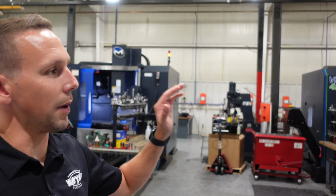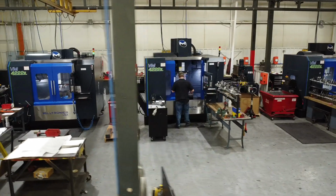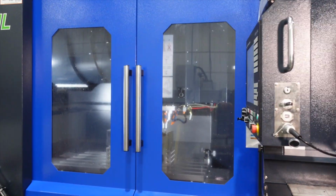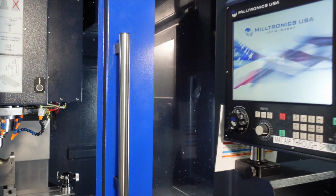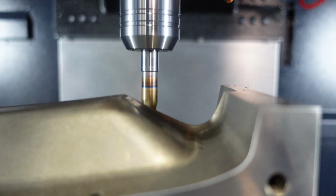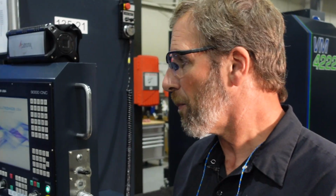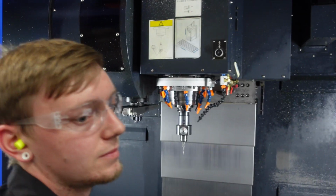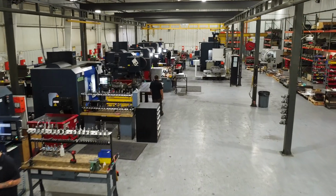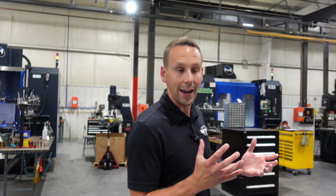Here we have the die shop, and we have a bunch of brand new Milltronics machines. These are absolutely state-of-the-art pieces of equipment that have been driving our efficiencies to the absolute ultimate level. They're like the Lamborghinis of mills. This is a Milltronics 4222IL. On this particular part, the operator sets it up, touches his tools off, picks up his zero, and the program is already made. So the operator loads the program, hits cycle start, and lets it run. A lot of these enclosed machines have helped with our cleanliness in the plant, which is a big deal, just in terms of making sure we're keeping things neat, tidy, orderly.